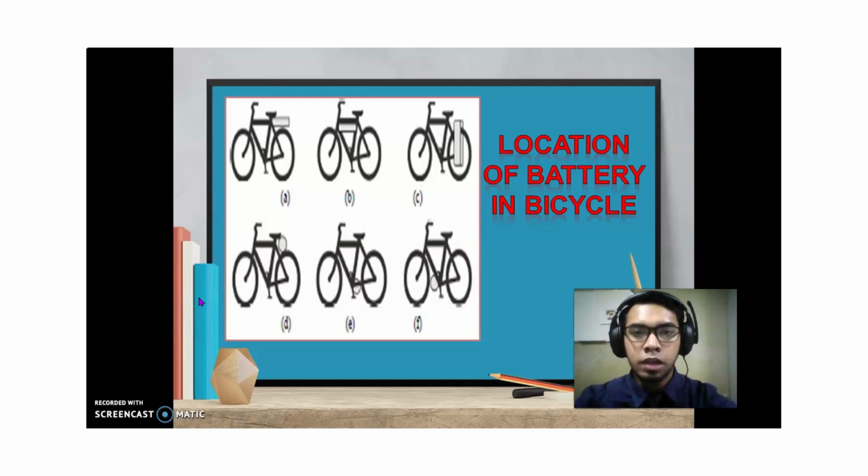Next, the diagram shows location of battery in bicycle. A. The battery is above the rear wheel. B. The battery is below the crossbar. C. Battery as rear panniers. D. Battery behind the seat post. E. Above front wheel or as front panniers. F. The battery is built into the frame or wheel.